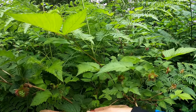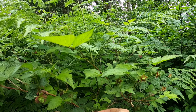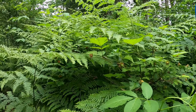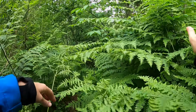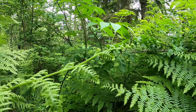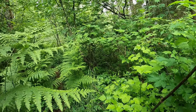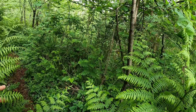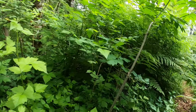Here's another salmonberry. You can see that beautiful red color. I'm just kind of browsing a little bit. There's going to be a ton of berries here really soon. Lots of bracken fern. So I'm actually going to turn around.